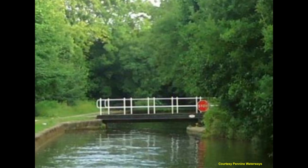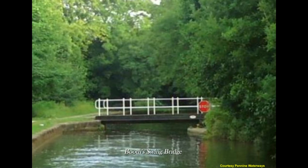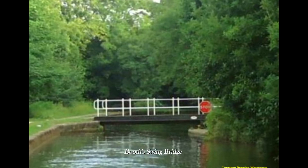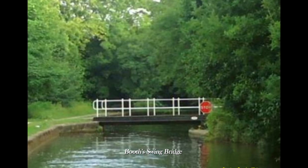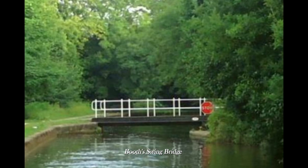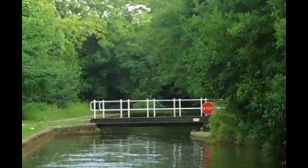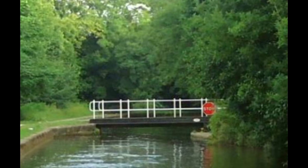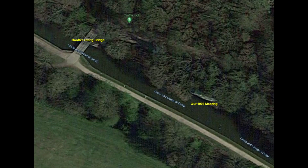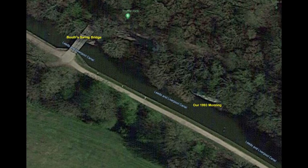We gave up trying to find the exact spot, and I went ahead and opened up Booth's Swing Bridge. After Somerset went through, I wasn't able to shut it. It was catching on an embedded rock, and the only way it would close was to have someone stand on the end of the bridge to offset the balance. Another challenge was successfully met. The mooring we were looking for was only a few yards from the swing bridge.